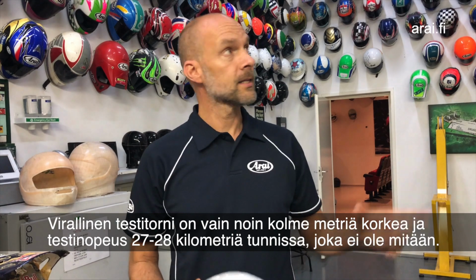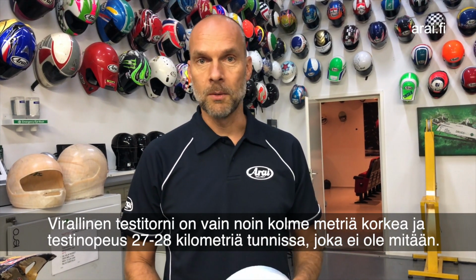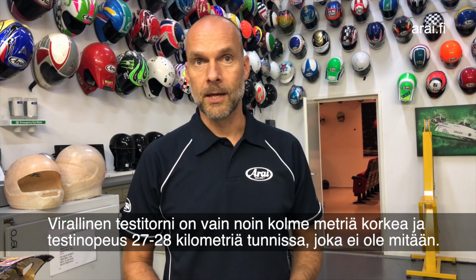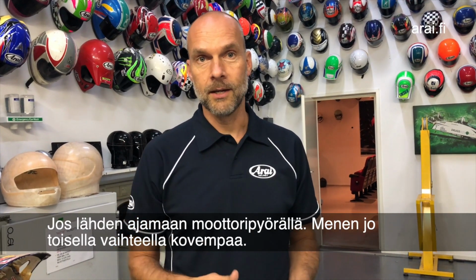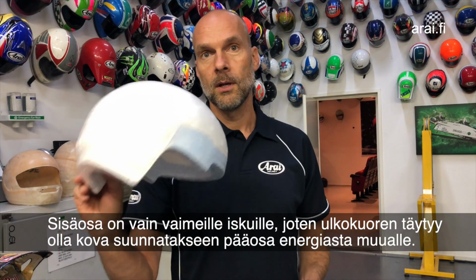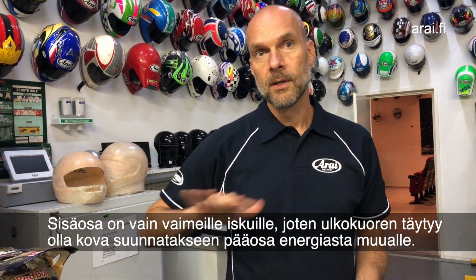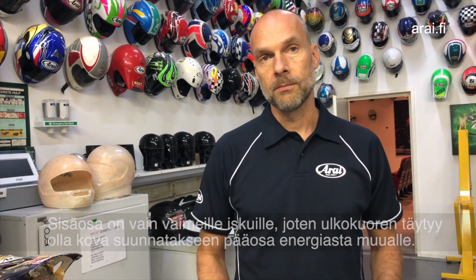But it's only like in the test tower here. It's only from 3 meters. It's only 27, 28 kilometers per hour, which is nothing. If I go on a bike in second gear, I'm doing more than 28 kilometers per hour. So this is only for low impact. But the high part has to be glanced off by the outside, the outer shell.